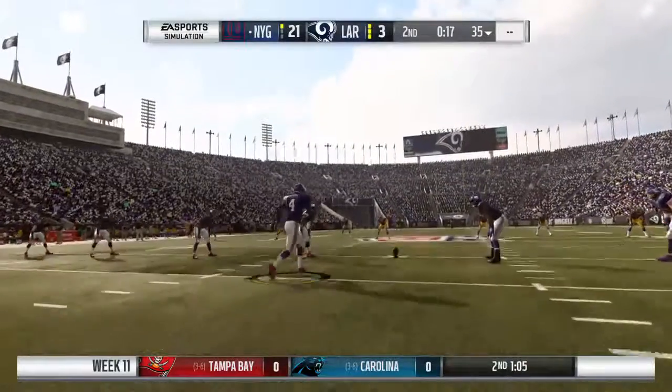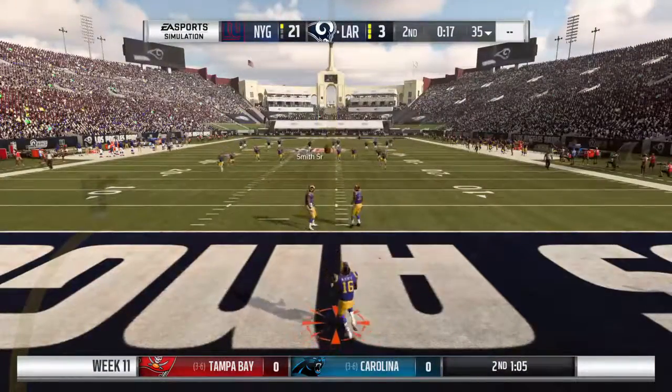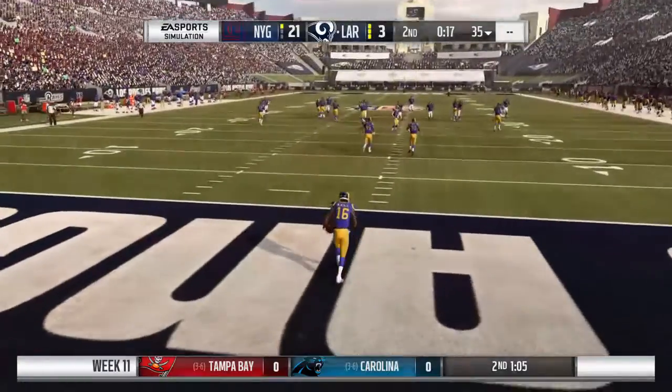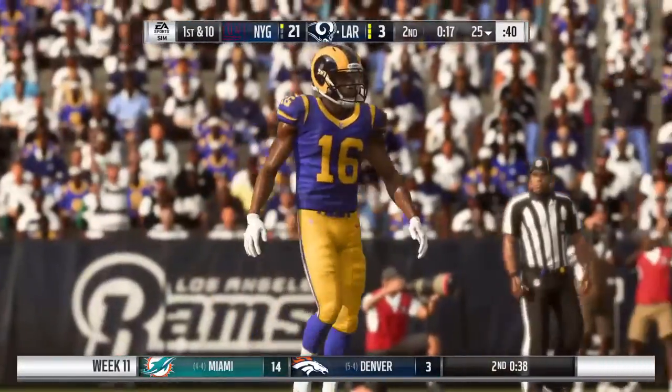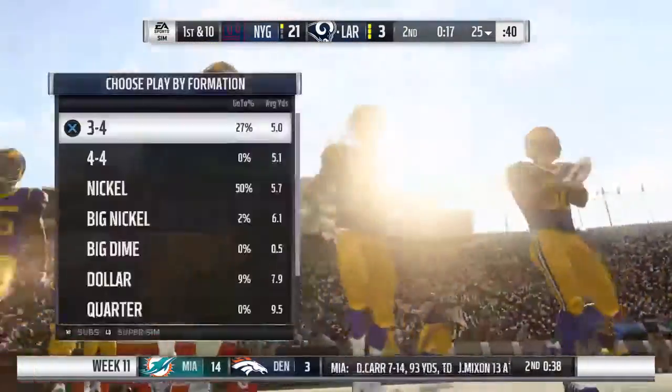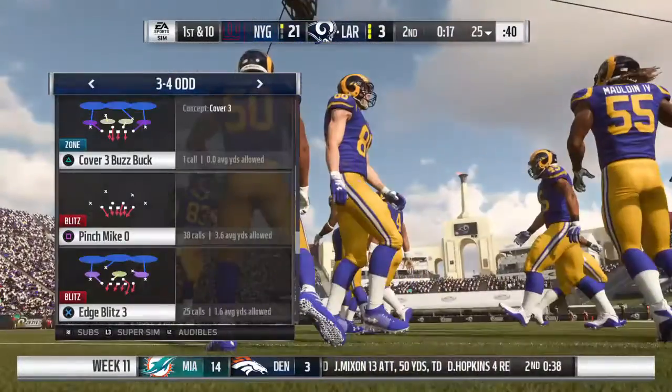Zerline out now to kick this one away. That's fielded in the end zone. And not wanting to risk anything here late in the half, he'll just take a knee, and they'll bring the football out to the 25. Here's the Los Angeles offense as they get set to take possession.